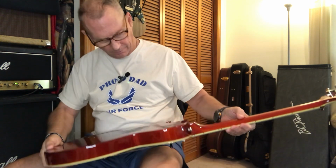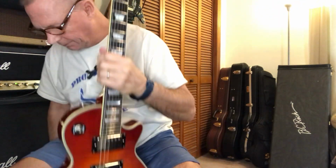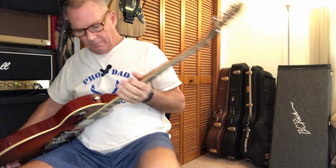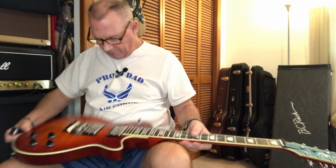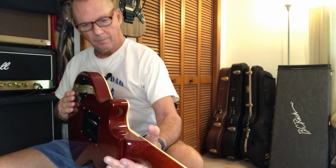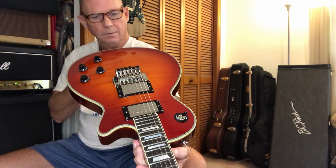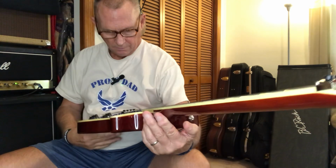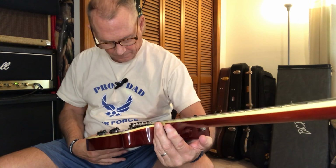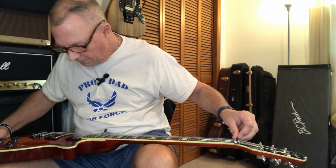This is a 22 model, and I can already see the strings are triangular, so I'm gonna have to fix that straight away. So yeah, everything looks fine body wise. Lloyd Rose looks alright, looks good. Check to see, yeah, they're all loose, of course, loose and goosey.